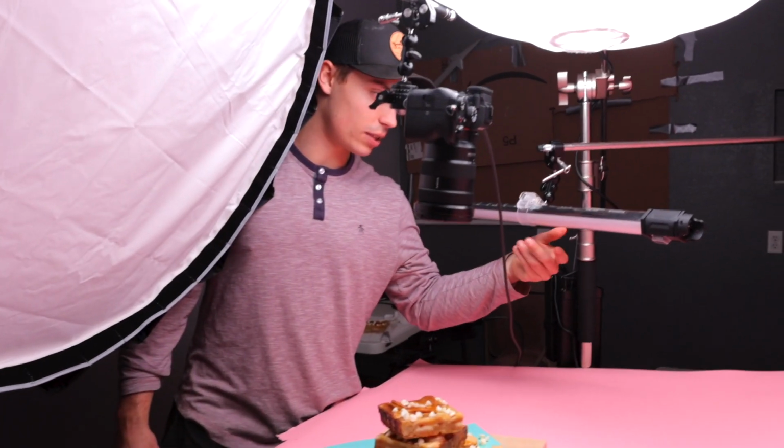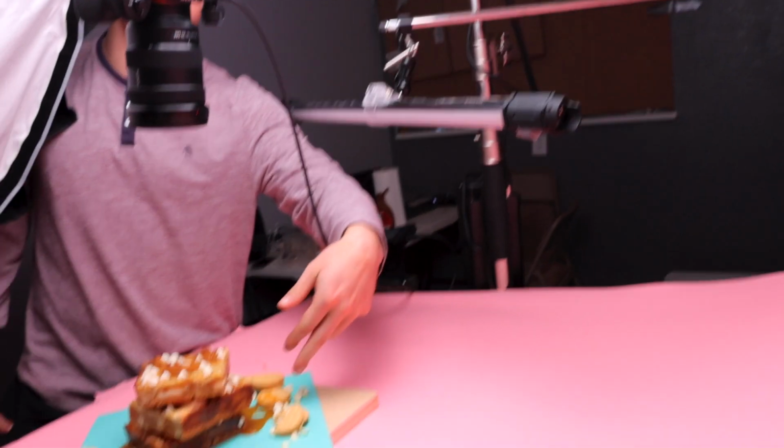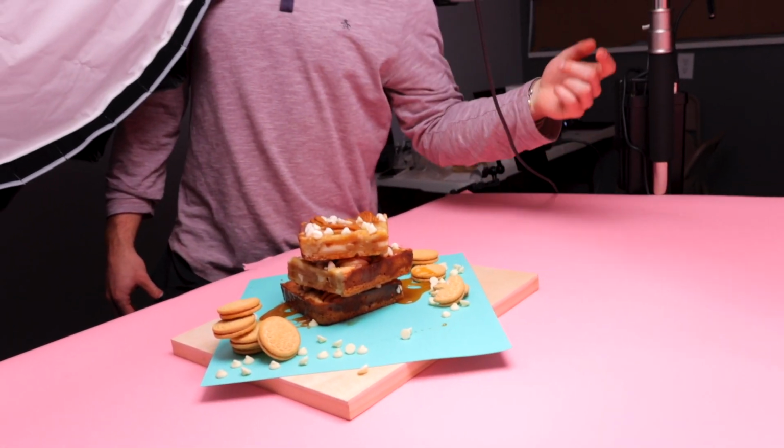We have the lantern as always for the backdrop and the top down. I guess it's not really backdrop for this shot. Key light as always, and we have a nice little fill just to help with a little bit of the light in the back area.